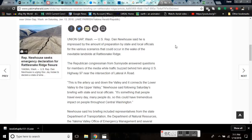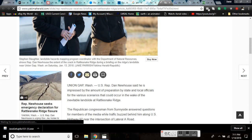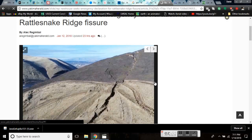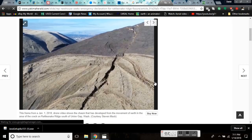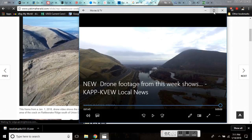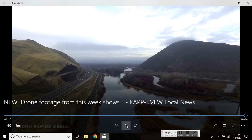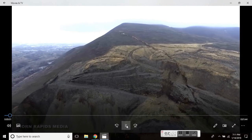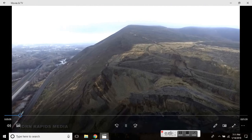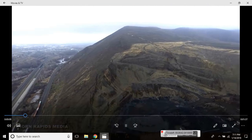We had a big earthquake today. We'll be talking about that on the update tonight. And nothing else really to say about Rattlesnake Ridge, except that the officials are pretending to make you safe by putting up those little barriers to help you, and that's nonsense. So be careful driving through here. There's no way to know when this is going to slide.